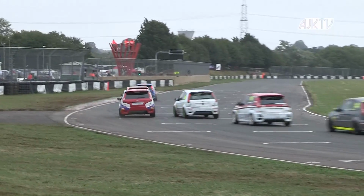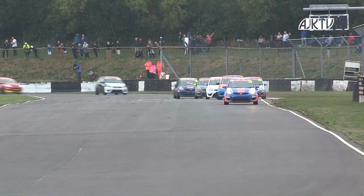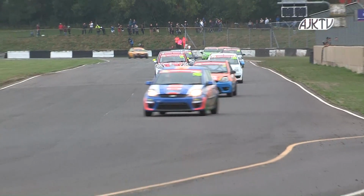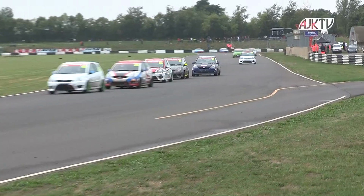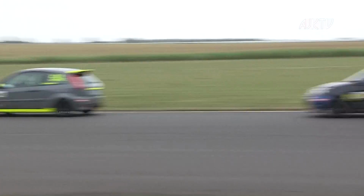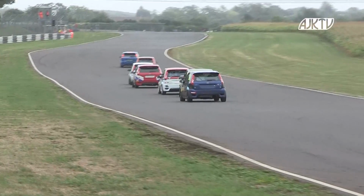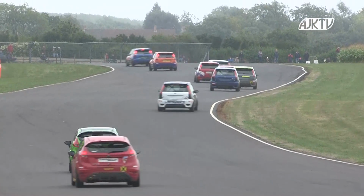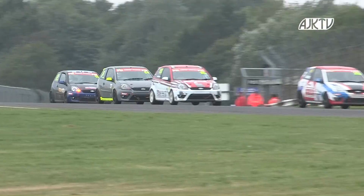Okay, second, third, fourth, fifth, sixth, so it's Harry Gooding, the championship leader. As you heard in the interviews, he didn't realise until after the race that he'd won due to that time penalty. So another win for Harry Gooding on home tarmac, and looking very good in this one as well to bag yet another win.